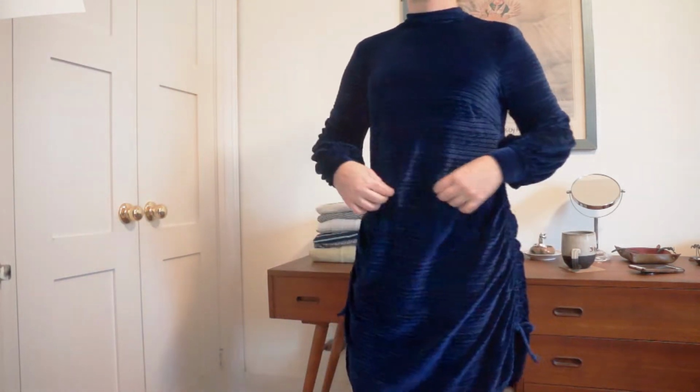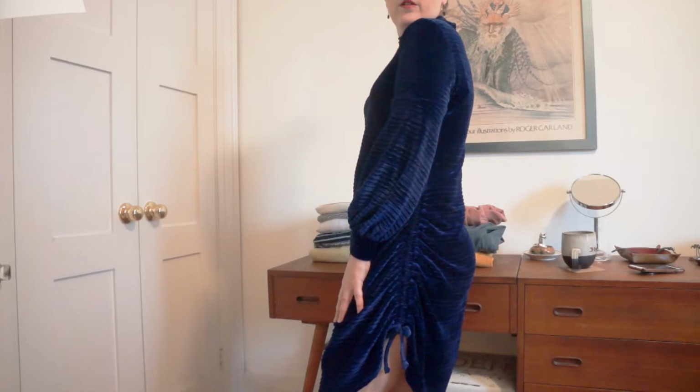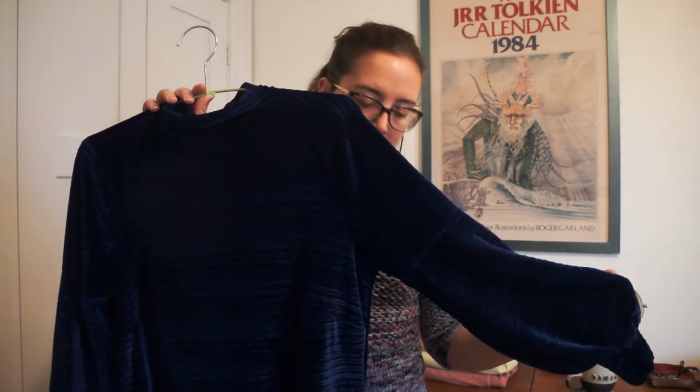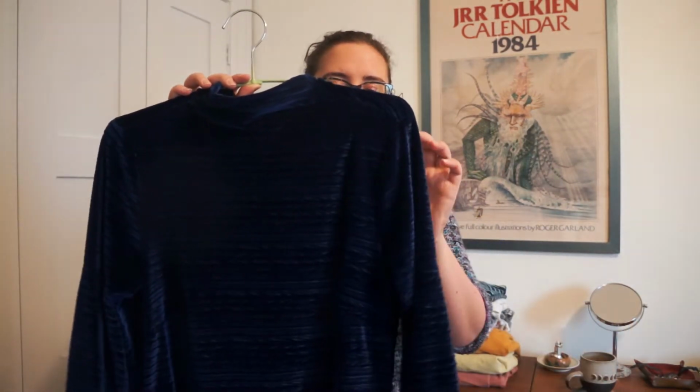It doesn't have pockets. I was very sad about that, but with the cording detail going all the way up to here, it was a little hard to figure out where to put them and how that would work. But yeah, I really enjoyed making this and wearing it. I'll wear it out again if I have another event to go to in the winter. But yeah, this was really fun to make.